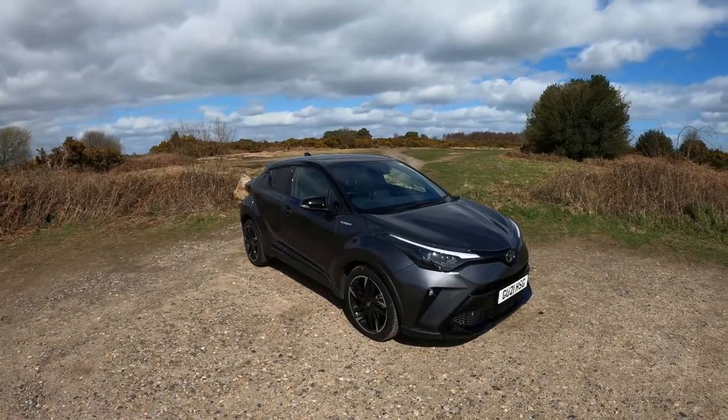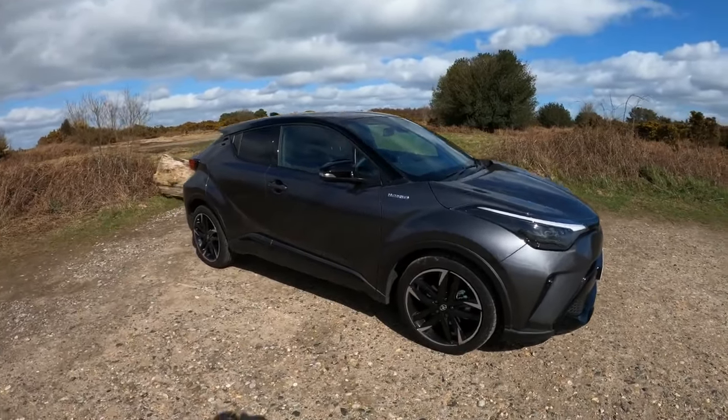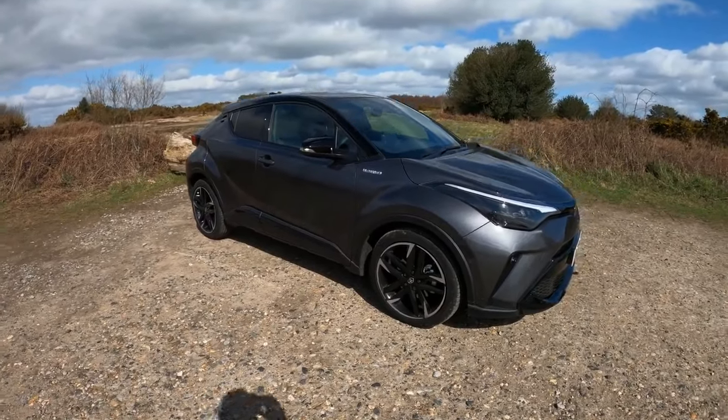Okay guys, so it's a bit windy today, but let's start by doing a bit of a walk around and show you about the car. So first of all, isn't she a stunner? I've always liked the look of the CHR, I really have. I think it looks awesome.